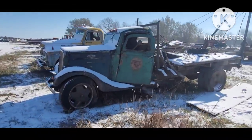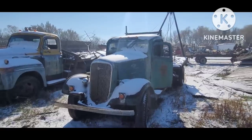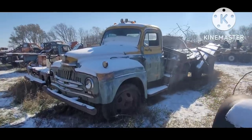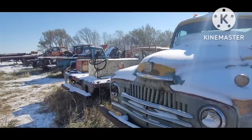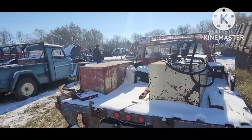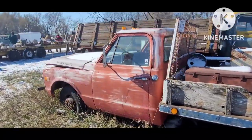Here's a 1936 Chevrolet truck. Dead giveaway is the hood with the bow tie and the horizontal louvers. Next to it, a 1951-53 International. Sold as a 1 ton, it'd be a C30. Yeah, it's actually a GMC.